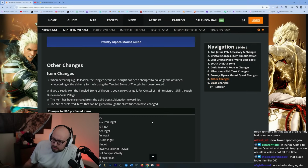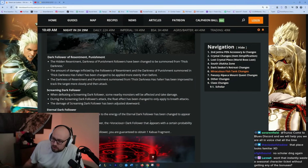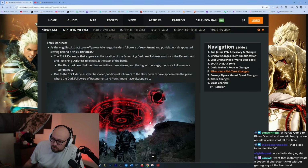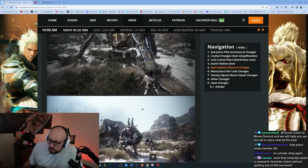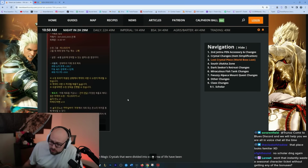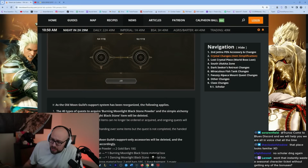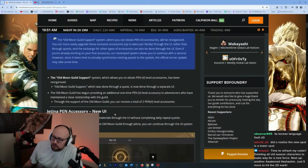I'm sorry that some of the translation on this stuff is really bad, guys. It's not Invent's fault. That's just them doing a poor description of Dark Seekers in this case. But it looks like we're getting a new Ulukita grind zone. Lots of crystal changes. Lots of simplification on old items and crystals and stuff. And then your Jetina second pen accessory is on the Global Labs here.